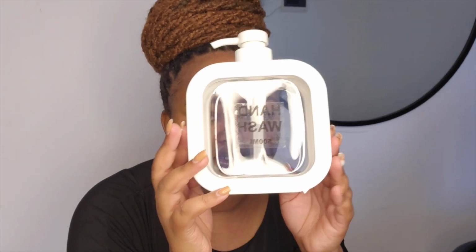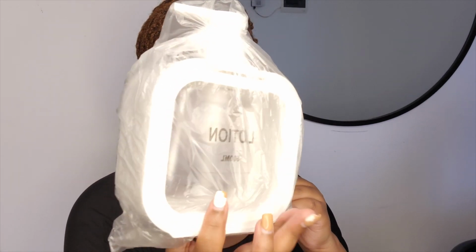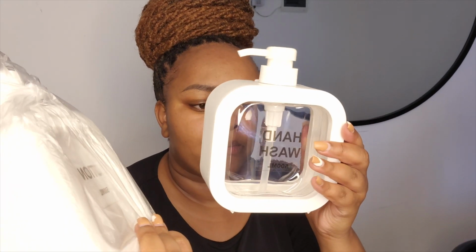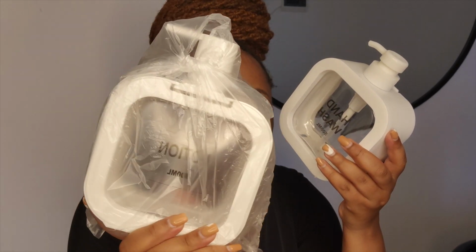Some pump bottles. Please don't store your soap in the bottles that they come in when there are some really nice ones. And they give you a sticker for free. This one is for hand wash and it's quite big, 500 ml. Very beautiful as well. You know me and white. I totally love white. And the next one is this one for lotion. I think these ones will go in the guest bathroom. This one I will put hand wash and this one I will put lotion. Still comes with a free sticker.